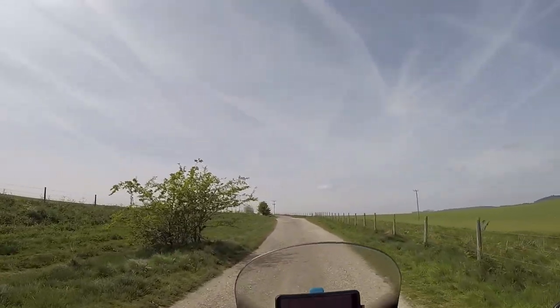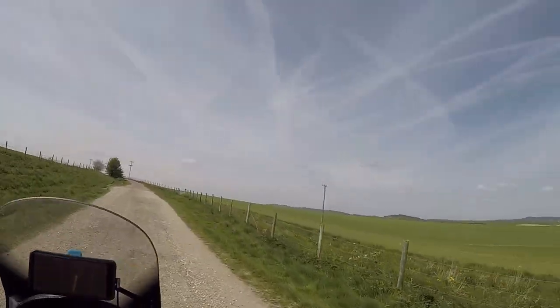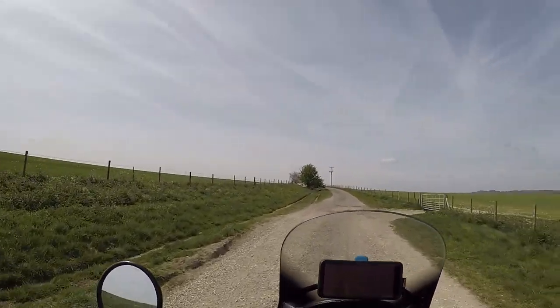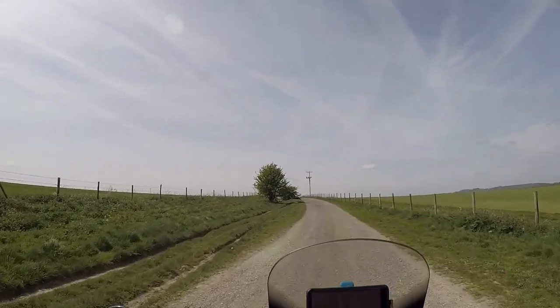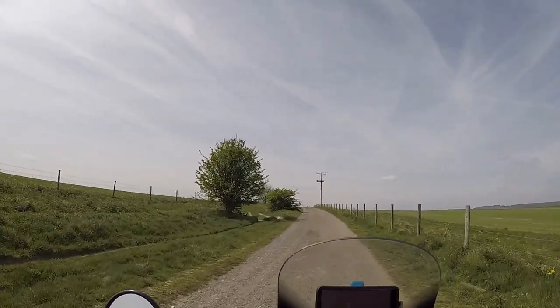My mate dropped his Crosstourer last week, as you've probably seen in another video. Had crash bars on it, no problem. No damage, not even a scrape. I scratched my crash bars the other day getting it in the shed.